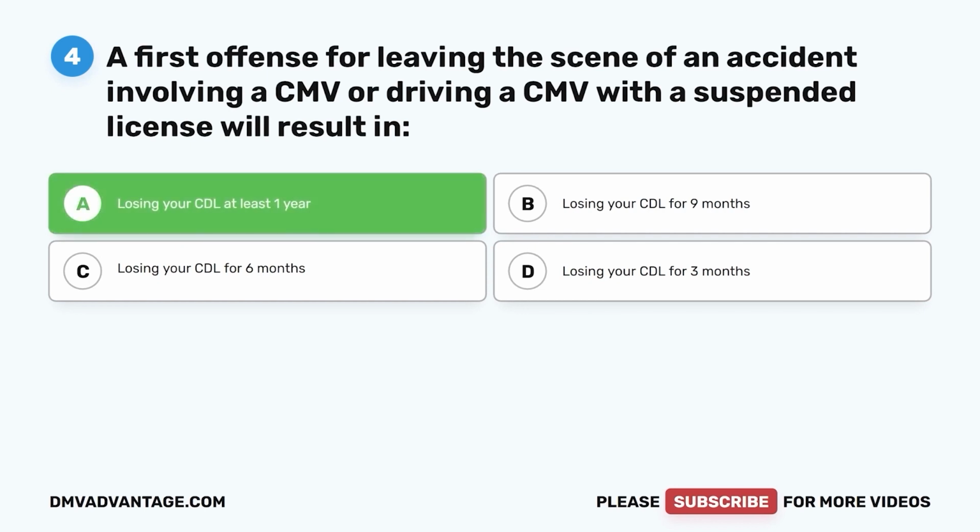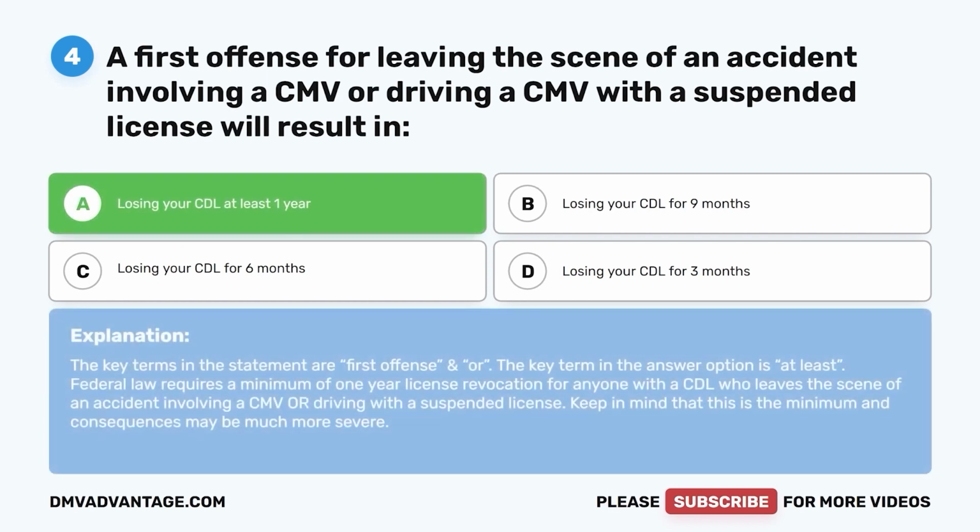Losing your CDL at least 1 year. The key terms in the statement are first offense and or. The key term in the answer option is at least. Federal law requires a minimum of 1 year license revocation for anyone with a CDL who leaves the scene of an accident involving a CMV or driving with a suspended license. Keep in mind that this is the minimum and consequences may be much more severe.